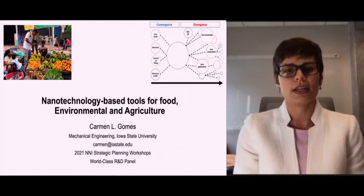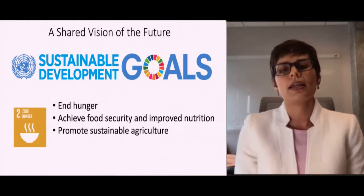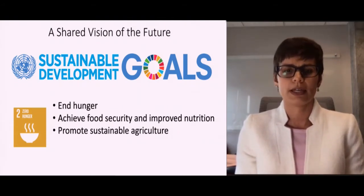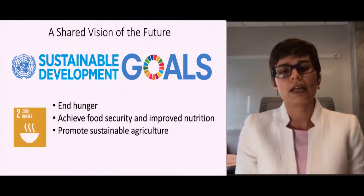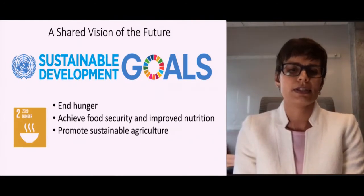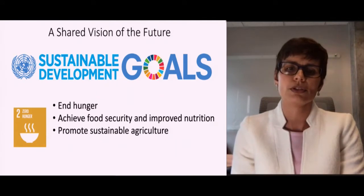To start the presentation, we all have a shared vision. We want to have enough food to feed the whole world and end hunger. We also want to provide food that is not only nutritious enough for everyone, but healthy, so that you can age with a good quality of life. For that, another goal is to promote sustainable agricultural practices. This is part of the sustainable development goals established by the UN, and I believe everybody, if they think about it, would like to achieve these goals as well.